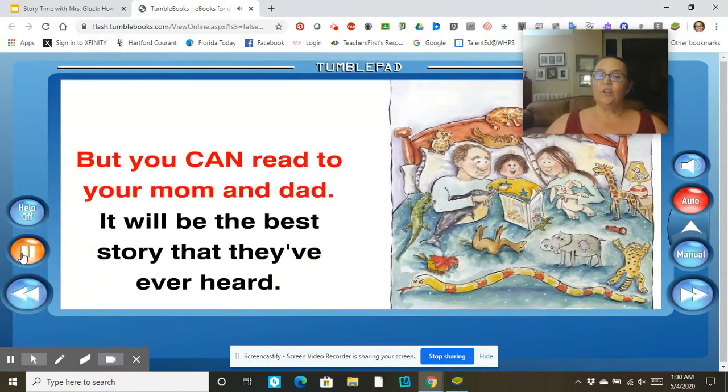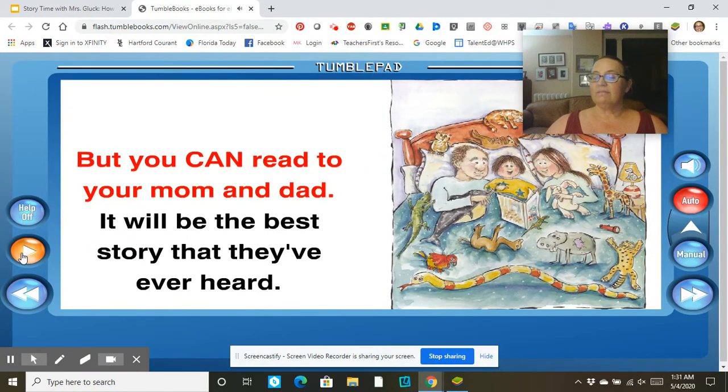But you can read to your mom and dad. It will be the best story that they've ever heard. And I can attest to that because when my kids could read to me finally, it was the best feeling. They'd say, Mom, just lay down. I'm going to read you a story. And oh my goodness, I loved it so much.